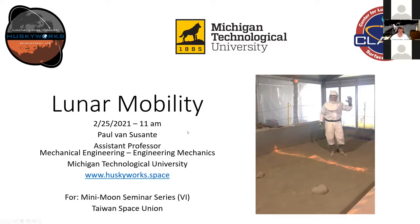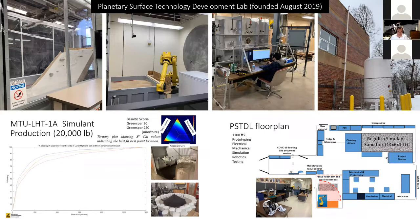As part of my assistant professorship, I founded a new lab called the Planetary Surface Technology Development Lab, which we started in August of 2019. I have an 1100 square foot lab space, which contains a big sandbox, you can see in the top left, in which at that particular picture, you can see a 45 degree slope that we built in there. The box is filled with lunar regolith simulant that we made ourselves. You can see at the bottom left we have a good particle size distribution, to make sure that it behaves similar to lunar highlands simulant, because it's made from the same minerals as well. We have basaltic scoria and anorthite mixed together in certain particle size distributions.